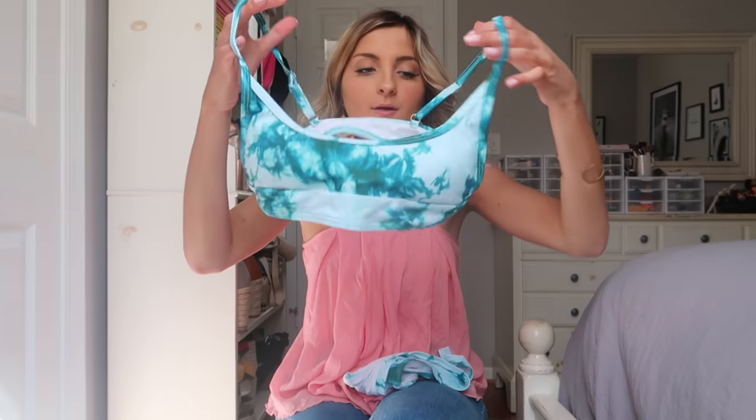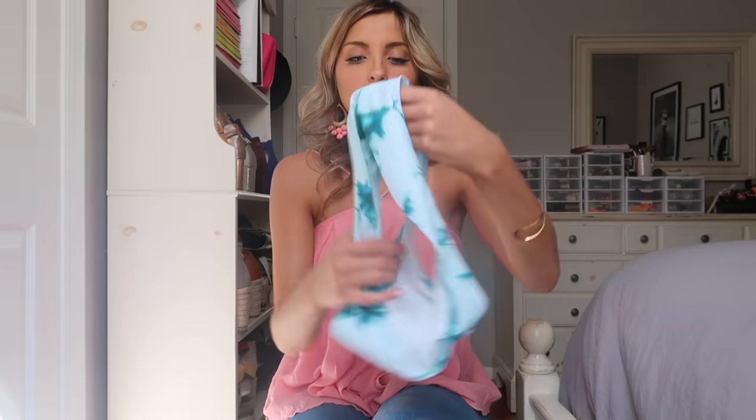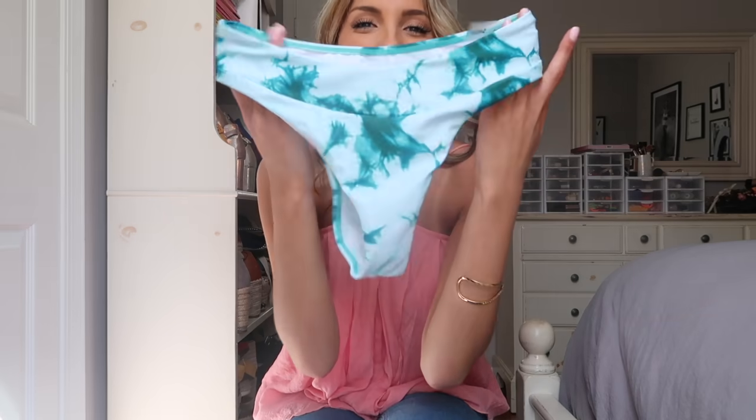Here is that same tie-dye suit that I showed you earlier in blue, and it just looks like this, the same exact one as the yellow one. I actually like the blue a little bit better. I think it was a little bit more of a flattering color on me. Again, a really great top for swimming and being active in the water. And then the bottoms just look like this. Let me hold them up. Well, they're all messed up. This is what the bottoms look like. Again, just that in-between high-waisted kind of fit to them. That is adorable.